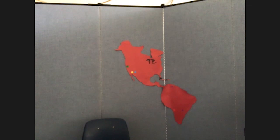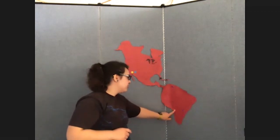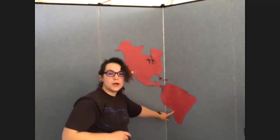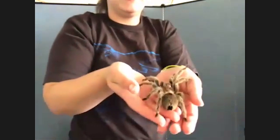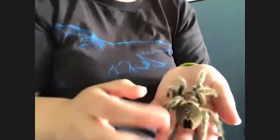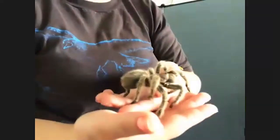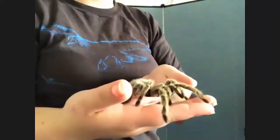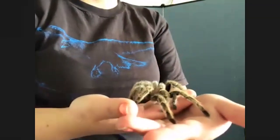Our last lady is from Chile, which was why Mikey kept saying it. We have this little red dot. It's a little hard to see, but Chile is this country on the coast of South America. This is a Chilean rose-haired tarantula. We call her Rosie because of this beautiful dusty rose coloration right there on her back. You won't only find her in Chile. She doesn't care about borders. She lives in desert and scrub regions of South America.